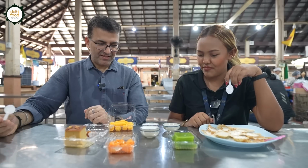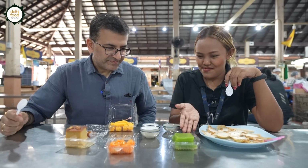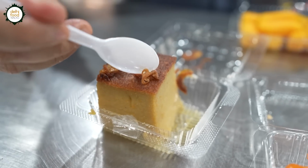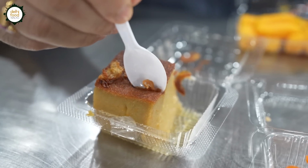Now the third one, layer cake. It's chewy, like jelly, but mildly sweet. It's quite fragrant. Pandan flavor, pandan and coconut milk. Good. Next one, this. Try it with the onion.